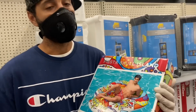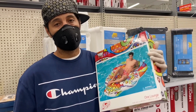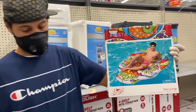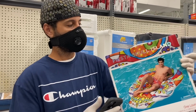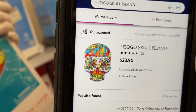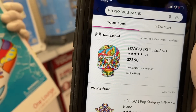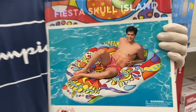Now, again, this is something you will not find, $4 floats. And it's pretty big too. It's enormous. 6 foot. Look at that. Regular price of this is $23. For real? $23.90. Okay, let's show you guys the regular price. Okay, so that's the regular price, and that's the price it was showing over in that section. $23.90 down to $4. You can't beat it.